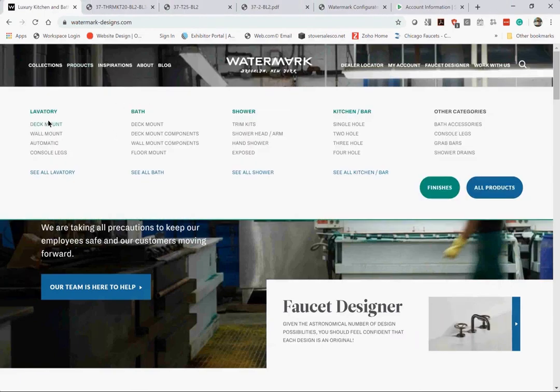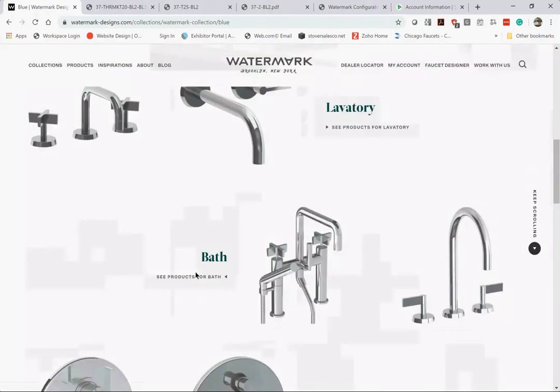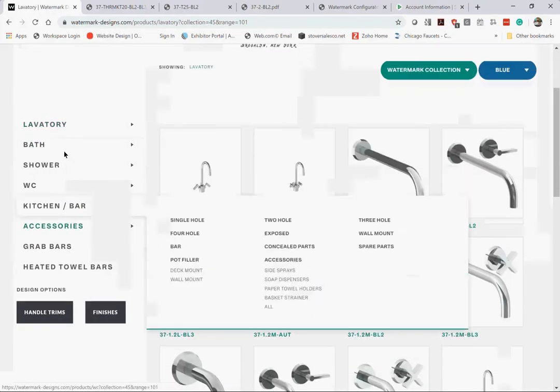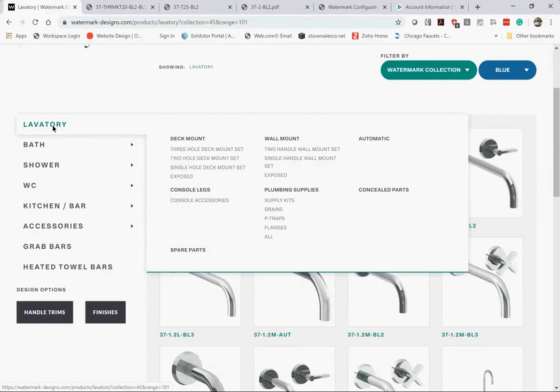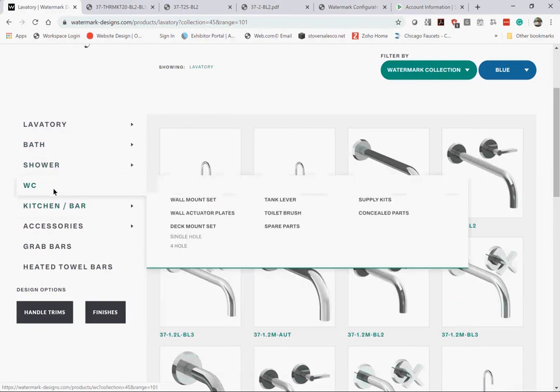So if I go back to blue, and I scroll down over, I'm just going to start here because then it'll give us all the options over here. If I hover over, this tells me everything that is available from Watermark. And if I click on something and it's not part of that program, then it'll just tell me it's not available for that program. But what I want you to see is that there are a lot of different options available.